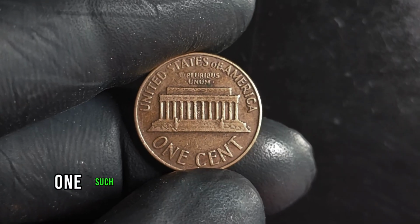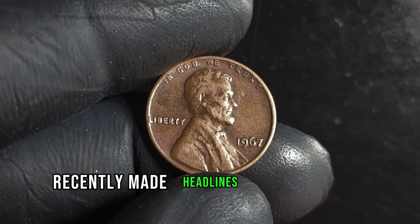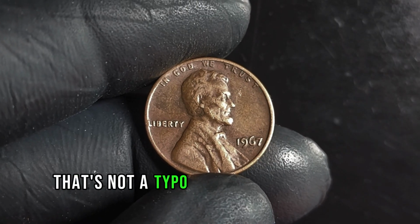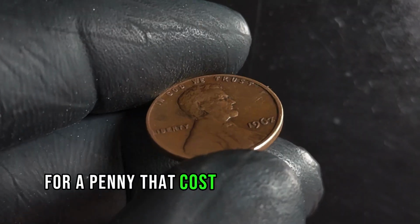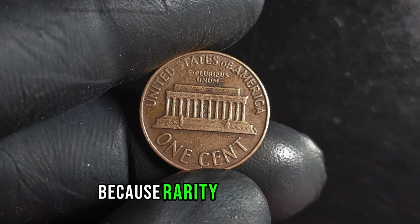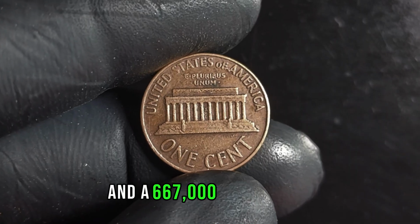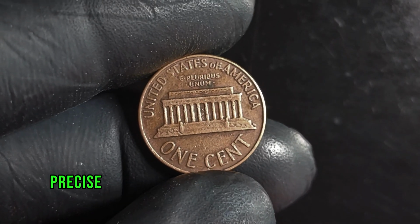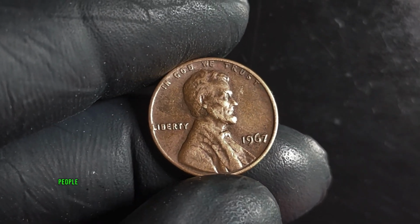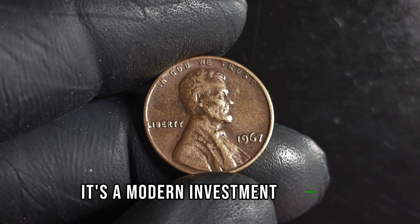That's the jackpot. One such coin, certified in near-perfect condition with unique striking anomalies, recently made headlines with a sale of $667,000. That's not a typo. That's a life-altering number for a penny that originally cost just 1 cent. So why are these coins worth so much? Because rarity breeds value, especially in the coin world, where the difference between a 1 cent and a $667,000 cent lies in microscopic detail, precise condition, and demand that keeps growing as younger investors enter the numismatic space. People are waking up to the fact that coin collecting isn't just a dusty old hobby anymore. It's a modern investment vehicle.